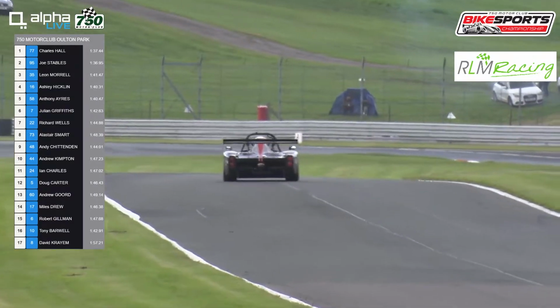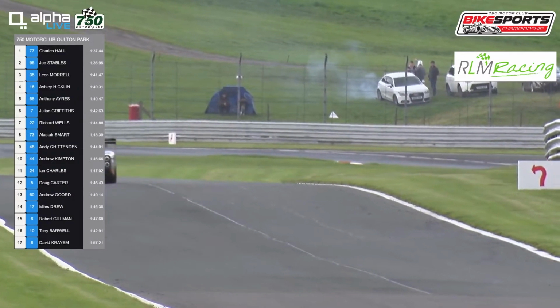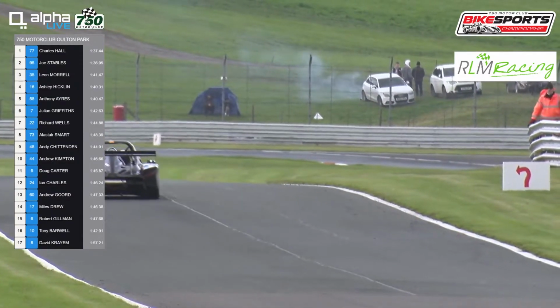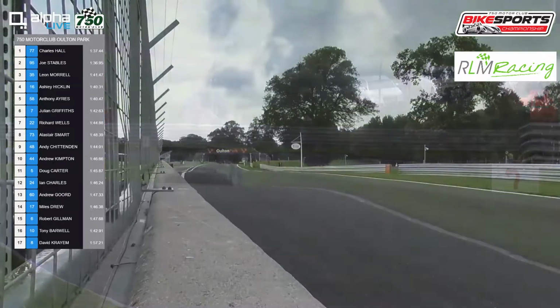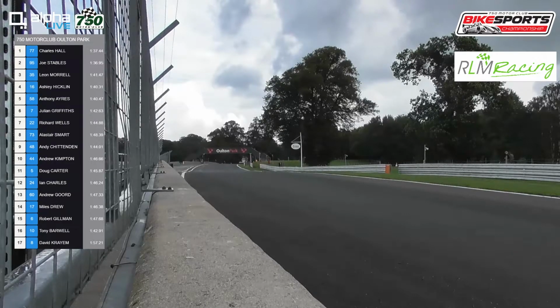Leon Morel will be the 3rd driver to come across the line, I think. In fact, he has yet to come through. Of course, there has been some lappery during the course of that race, so we've had some of the cars already through from further down, including the likes of Miles Drew, Robert Gilman, Andrew Gordon, and Charles. They've all been through, but we are still waiting for our 3rd place drivers. Such is the gap back to Leon Morel in third position.